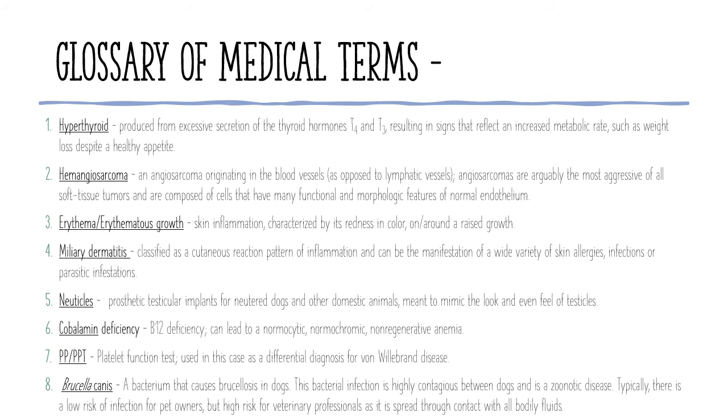Number 8 is Brucella canis, which is a bacterium that causes brucellosis in dogs. This bacterial infection is highly contagious between dogs and is a zoonotic disease. There is typically low risk of infection for pet owners, but a higher risk for veterinary professionals as it is spread through contact with all bodily fluids.